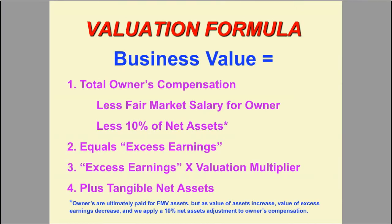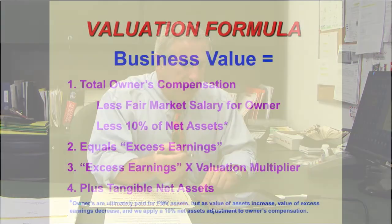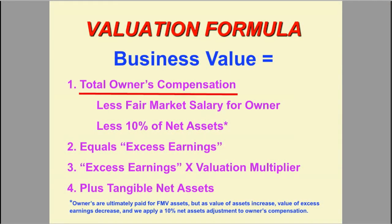I want to emphasize the importance of calculating a business value and how dependent it is upon calculating an accurate excess earnings figure. Excess earnings is calculated by taking our total owner's compensation, which we've already discussed how to calculate, less a fair market salary for the owner. We already discussed that. That's $14,000 plus 4% of sales, and that total amount marked up by 18%.